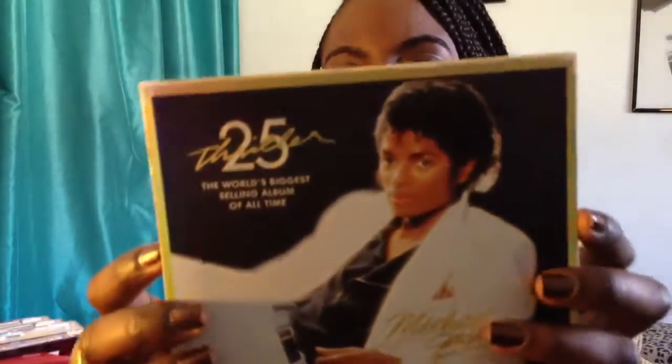Then I have the Thriller CD, and this is the 25th anniversary edition, so there are some bonus tracks, and then there's also a DVD, and on the DVD there are 4 different music videos, or short films as Michael called them. So there's Billie Jean, Beat It, Thriller, and then the Billie Jean performance at Motown 25. That is the first time Michael ever did the moonwalk.